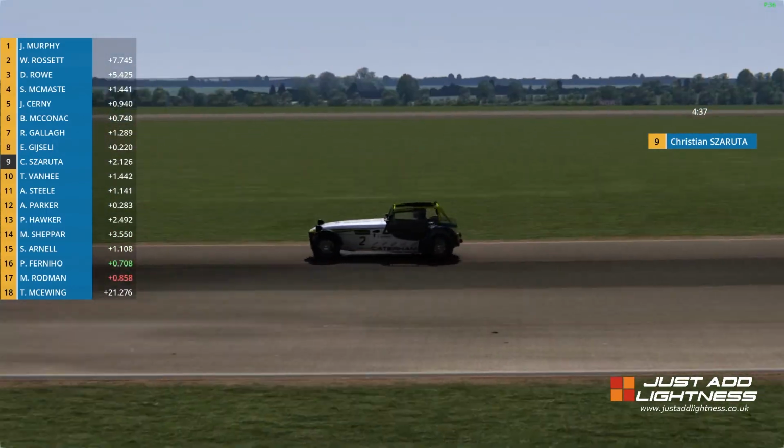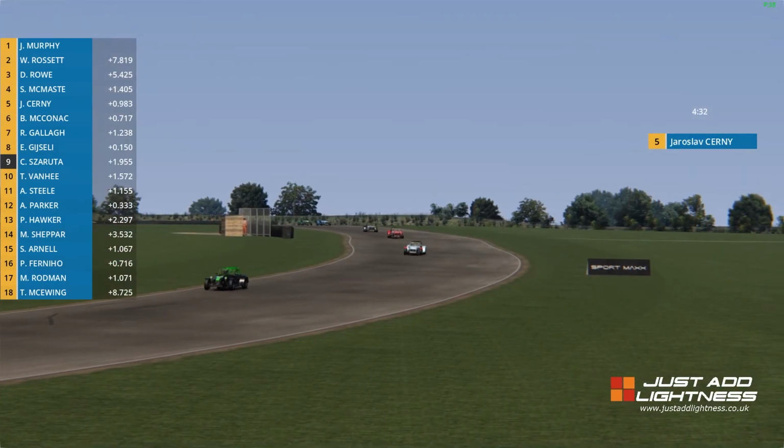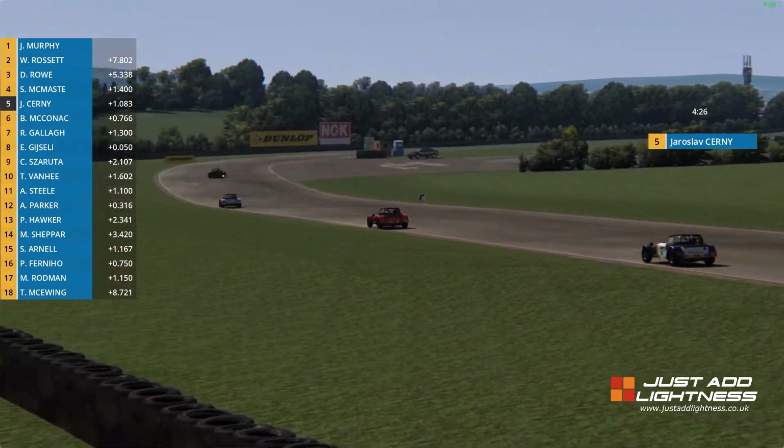So Cherny has got every opportunity. He's caught up already, half a second on McMaster. So yeah, it does look like he's got the speed to be able to catch up with his headlights blazing there as he's heading into Church Corner.